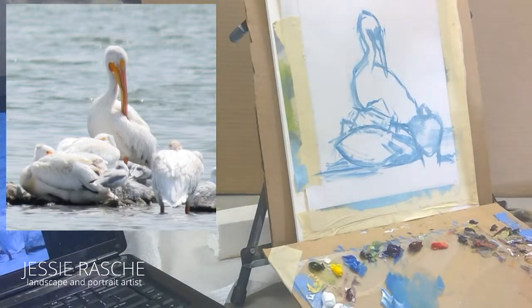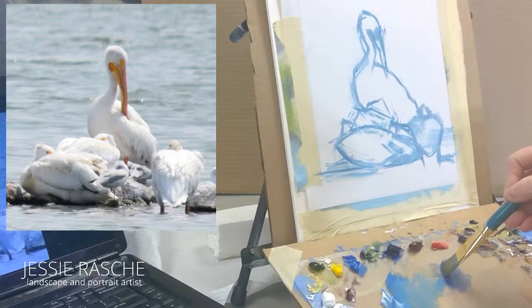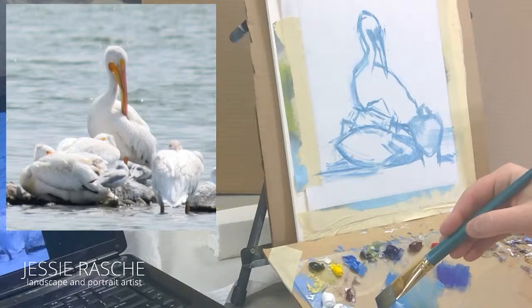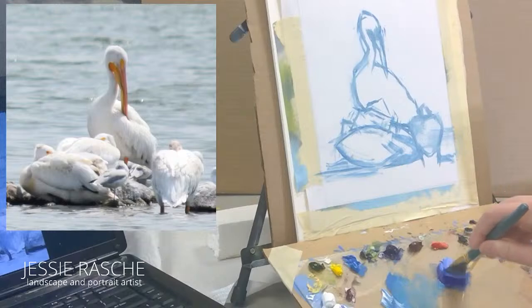So let's see. I'm seeing kind of a warmer color in the foreground, and then it's going back to more of a greenish, almost a teal back there. And I think that will really help with the depth.